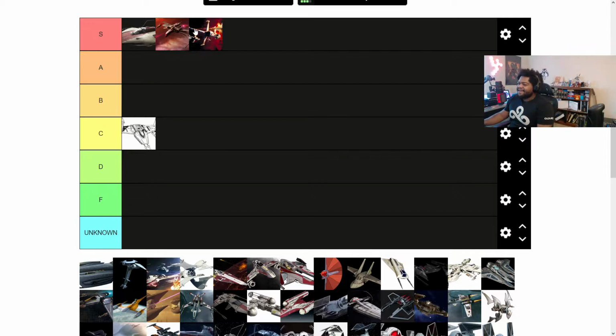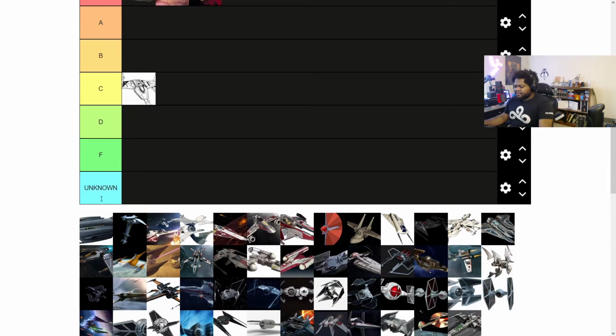B-Wing. The B-Wing's design is kind of whatever, but this thing can carry so many explosives, it's not even fair. I use these in Awaken the Rebellion all the time, for the most part. The amount of damage you can do to a Star Destroyer is just, well, frankly, ridiculous. B-Wing is pretty much an insta S tier.